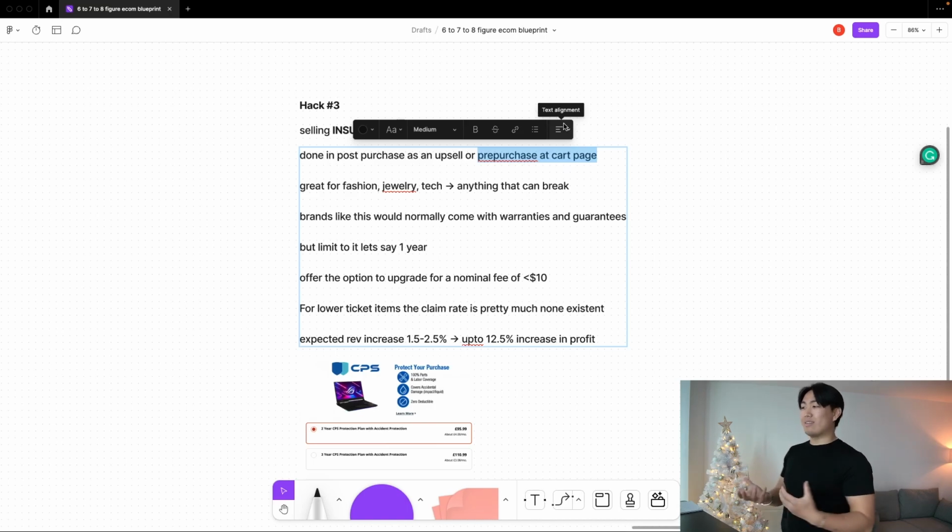To be honest, the lower ticket items actually work better, because if you're a brand in one of these categories or even other categories, for example baby products or dog toys, some shit like this, you would normally come with warranties and guarantees anyways. But let's say your guarantee is limited to 60 days, 90 days, a year even. You could offer the option to upgrade for free to a more premium guarantee of lifetime or whatever for a nominal fee of, let's say, less than $10.